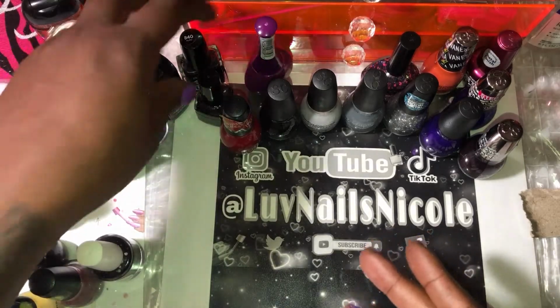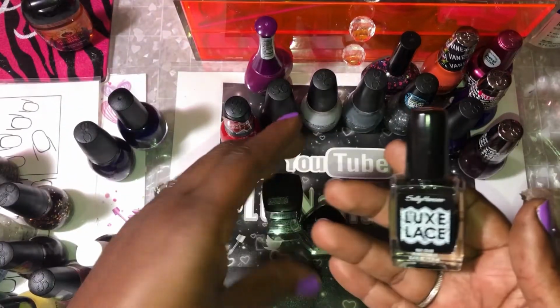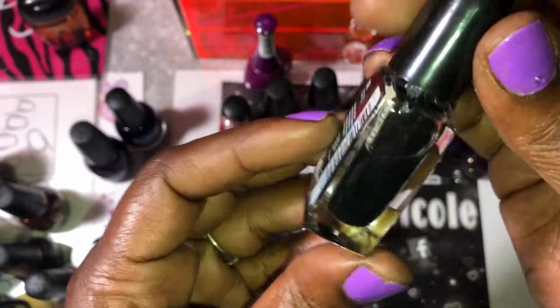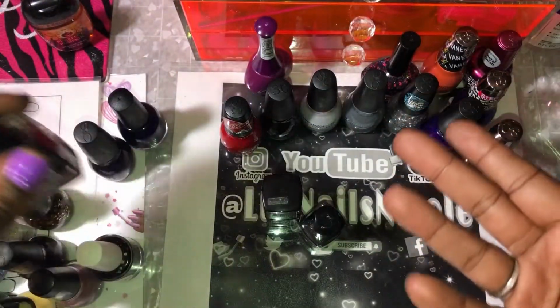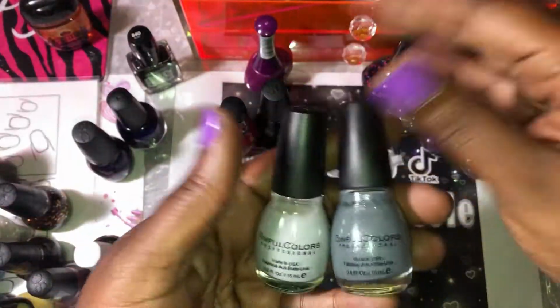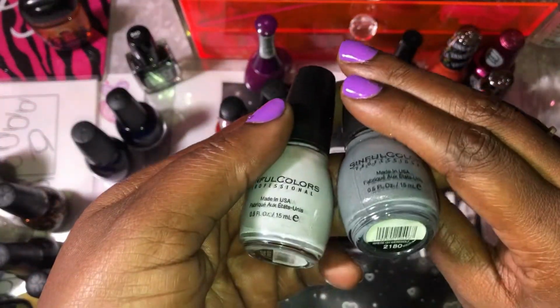And then these, I would use, this one I like to use is called Ruffle, Sally Hansen Luxe Lace, which is just like, whoa, sorry about that. It's just like a top coat. It's like glittery dots that would go good over something, like maybe over these grays, just to give it a little dark look.